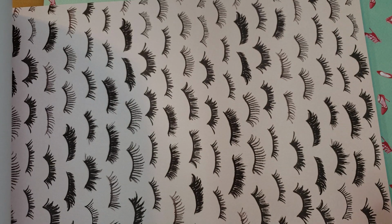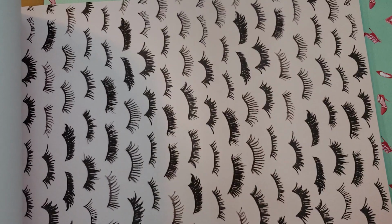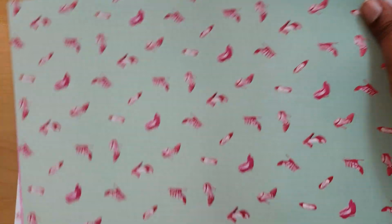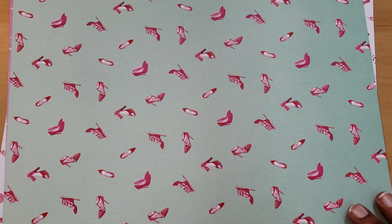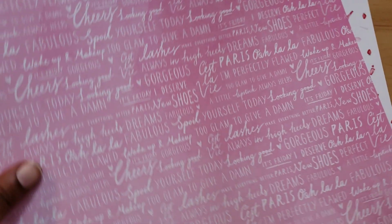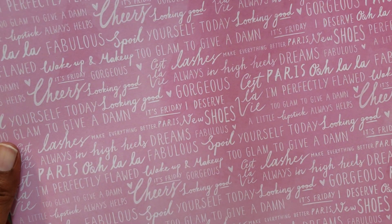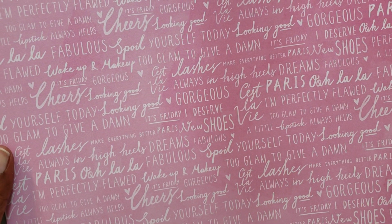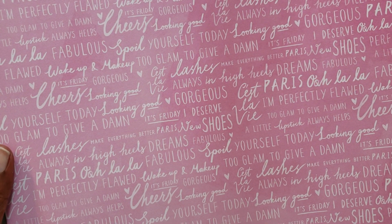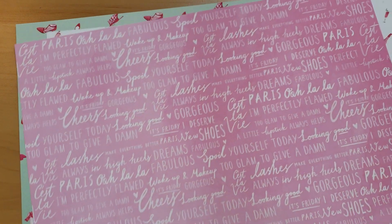I just did a quick flip through for you, just in case you forgot how beautiful this paper looks. I like that one. I know a lot of people do projects with those little eyelashes, and I can never figure out what I want to do with that. So I got this shoe, the heels, since the little girl is wearing heels. And then this one says, it's Friday, gorgeous, looking good, always gorgeous, I deserve shoes, you deserve, make everything better, Paris. So I think this would be a cute little back as well.